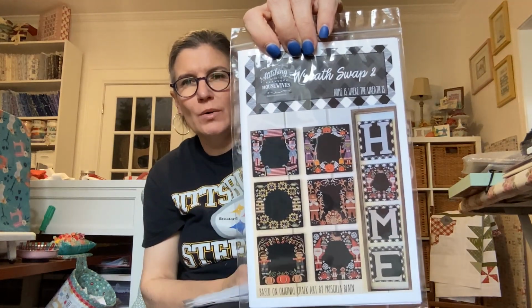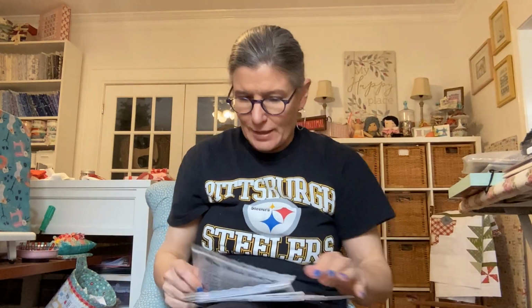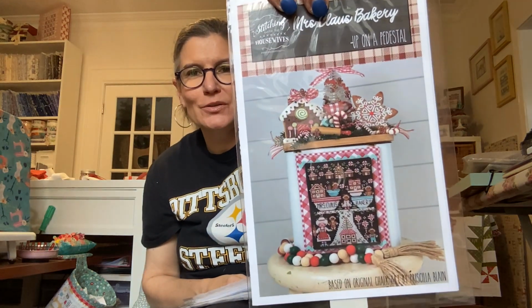And then I never had Wreath Swap 2. I just had the Home, the first one that says Home. So I got those. And Mrs. Claus Bakery up on a pedestal. So cute.